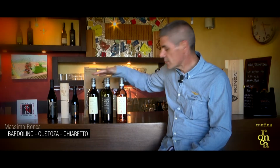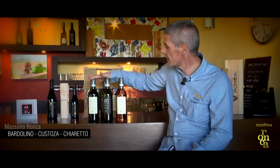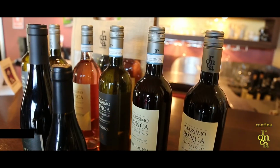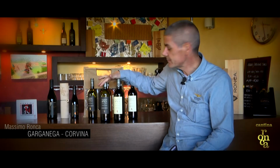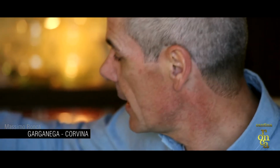All three wines are balanced on the palate and are remarkably drinkable due to the minerality and acidity of the soil, inviting you to enjoy a second glass. Alongside the DOC wines, the vineyard also produces a few wines that are the result of a special selection of autochthonous grapes, Garganega and Corvina.